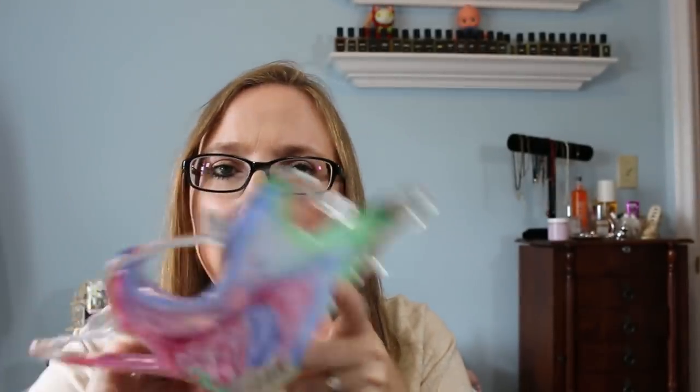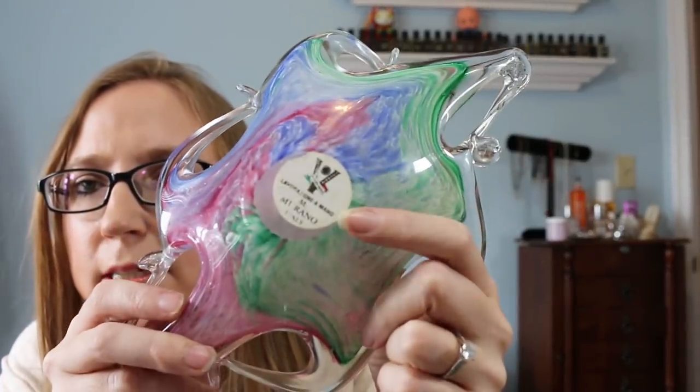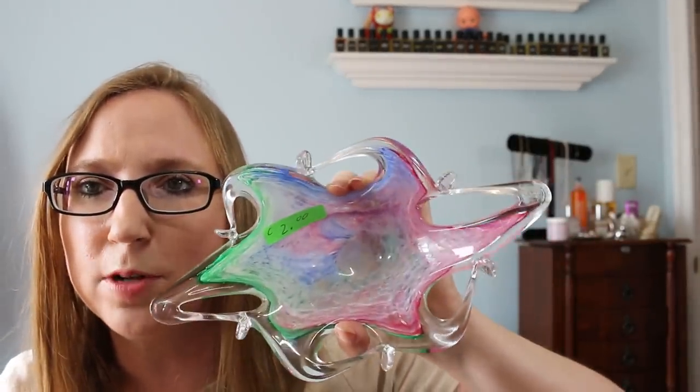And this one actually is marked on the bottom Murano. I always hear people talking about Murano, and even when listing stuff, putting Murano in the title, but I don't know how to tell what is and what isn't Murano. So the fact that this had a sticker on it that said Murano, I was like, all right, I'm safe. I'm safe with that. So I got that for $2.